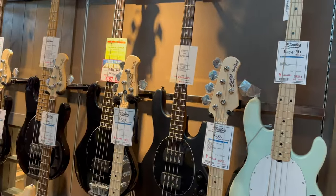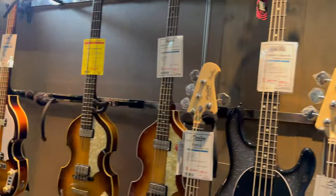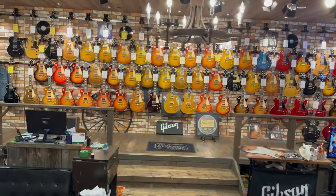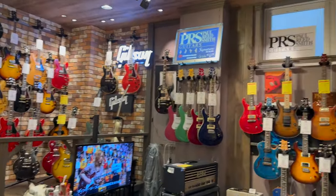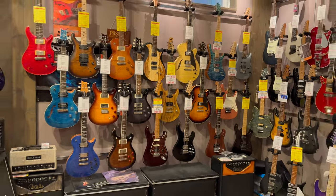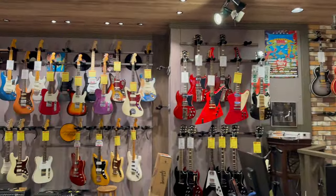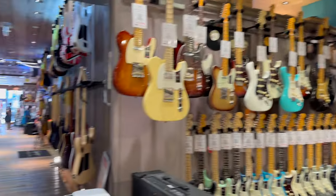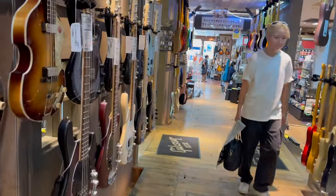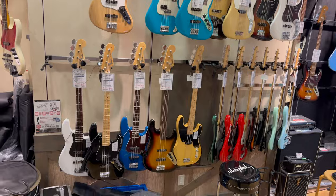Ito pa, mga used na Music Man, Stingray style. Mga Sterling, Music Man, Hofner. And on this area, is there Gibson section. To the right, is a PRS. Looks like a showroom. So, showroom talaga siya. Mga electric guitars. On this side are the fenders. And on this corner are the basses, Fender basses. More Fender basses.